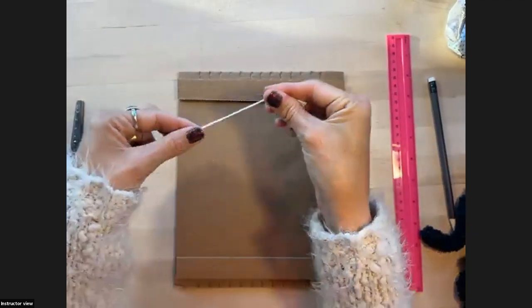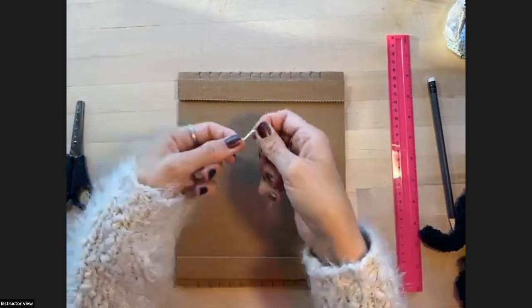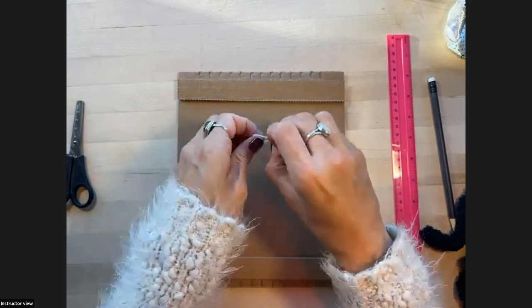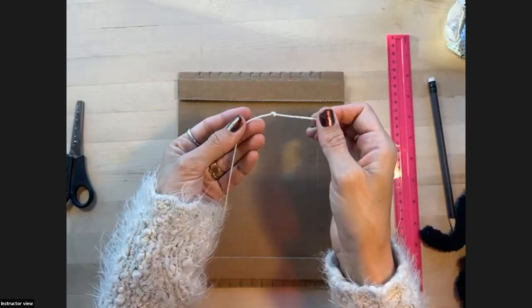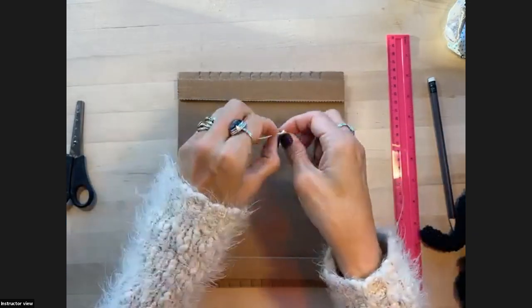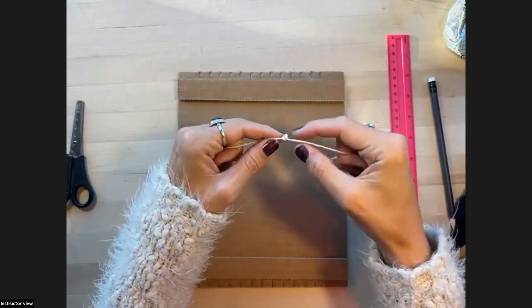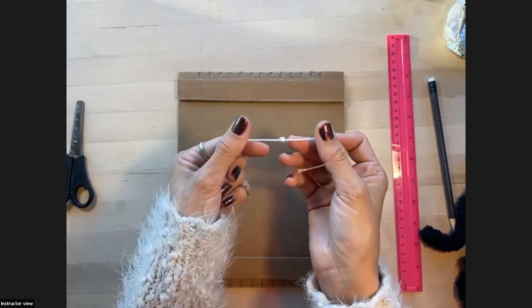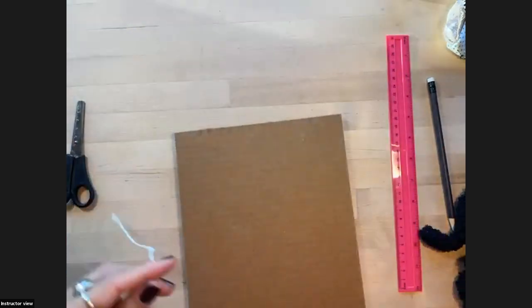But I'm going to now give myself about 3 inches or so. And then I'm going to tie a simple knot in the end. And I'm not going to tie it too tight. I want it to be sort of loose. And I might even do a second knot in the exact same place because this is going to be an anchor for the string as we put it into our loom, okay? So there we go.